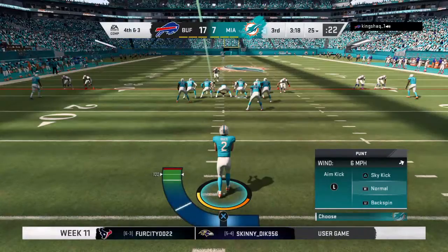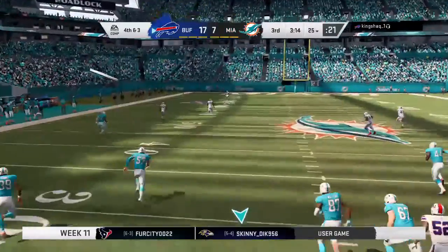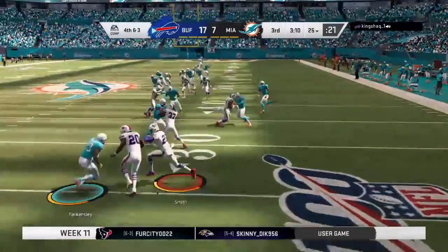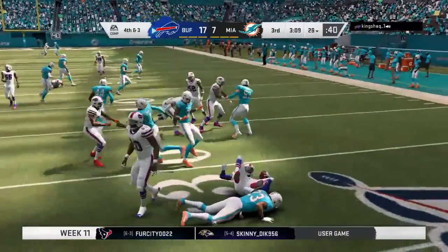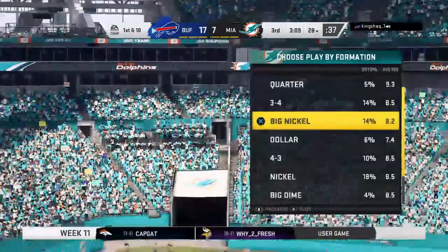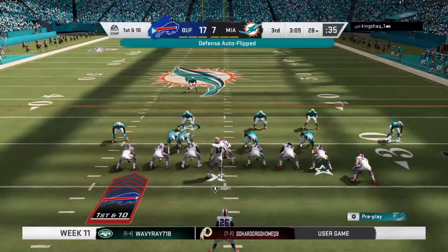So much about this game is just understanding situations and then having to execute, isn't it? Guard the first down sticks. Don't let them get there. And they rallied and made the tackle. Give him 11 yards that time on the return. And the Bills will take over the football with a 1st and 10.